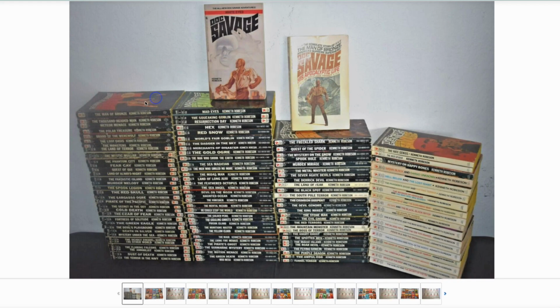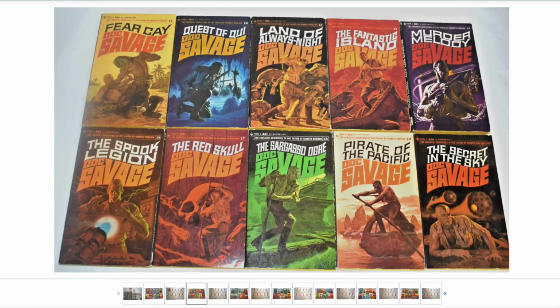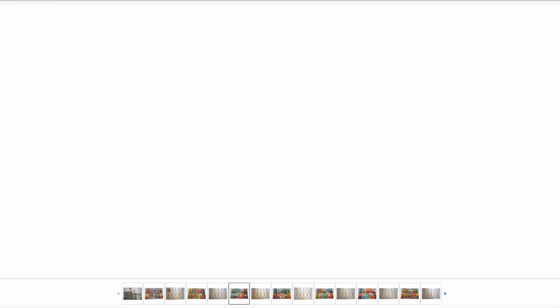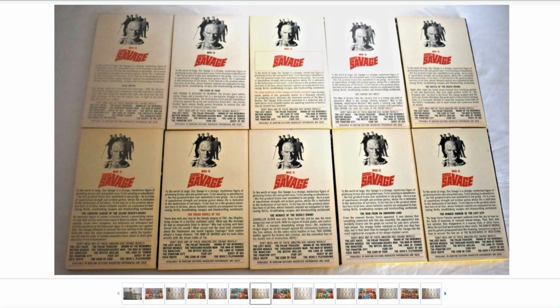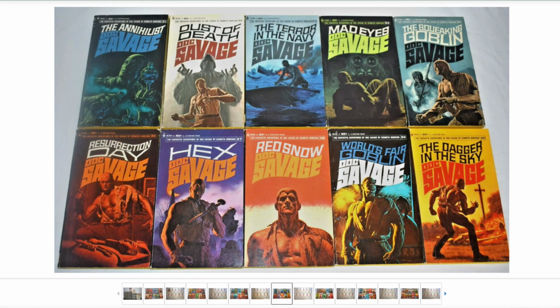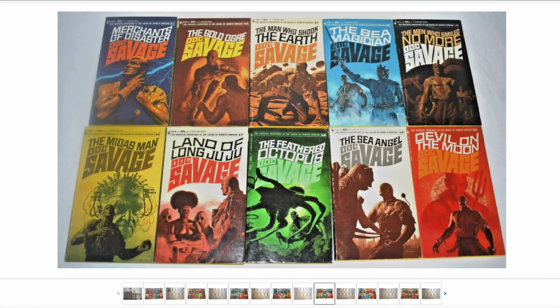A complete set of the Doc Savage, the first of the original run, 125 books. A couple of the doubles as well, the Giants. I mean, if you're going to do it, that's the way to do it. Find a seller with a nice high-grade run and buy them all in one hit. And how fantastic was this set? Absolutely, you could say flawless. I mean, really. Beautiful. Absolutely beautiful.